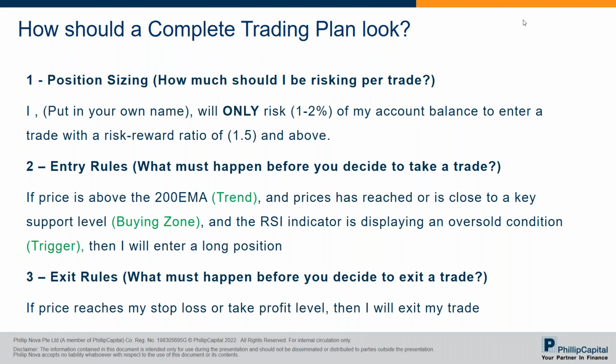Entry rules, right? So an example, within entry rules, we talk about trend, support resistance, and trigger. So what that would look like in your trading plan statement is, if price is above 200 EMA, right? That's the trend. And price has reached or is close to a key support level, buying zone, and the RSI is displaying an oversold condition, then I will enter a long position, right?